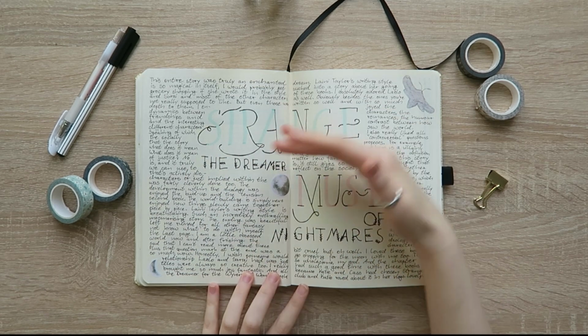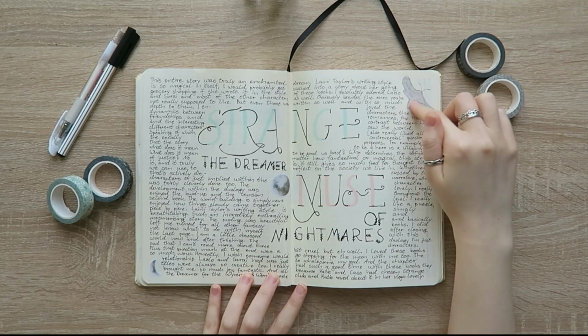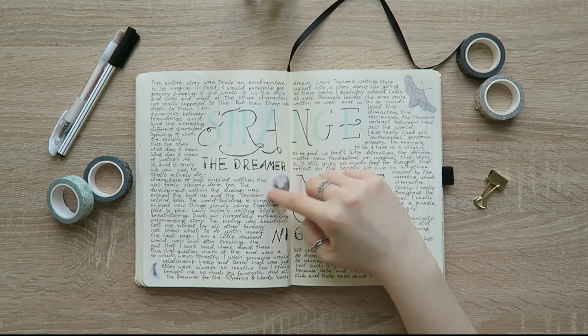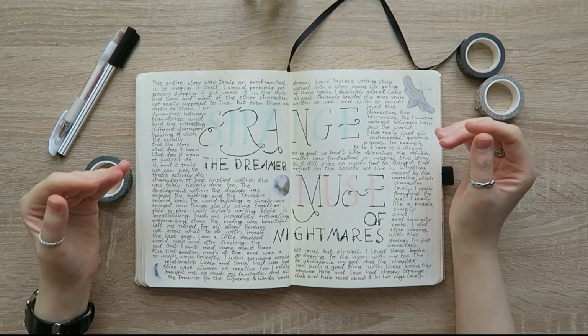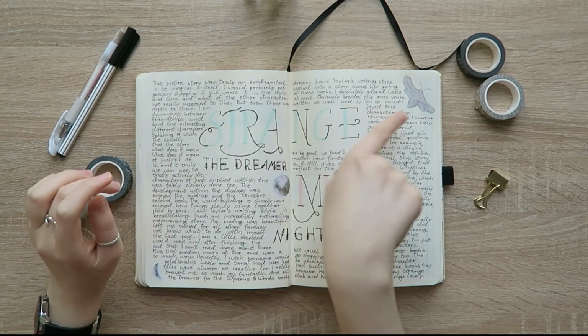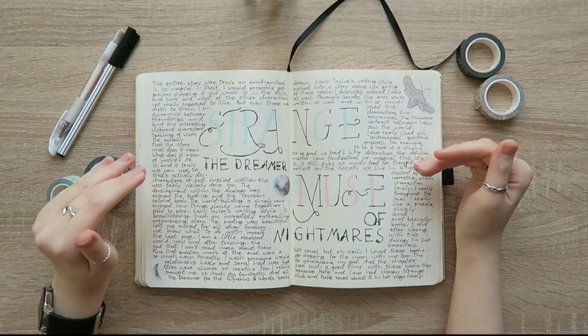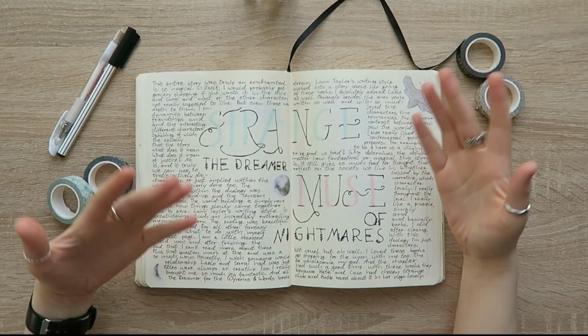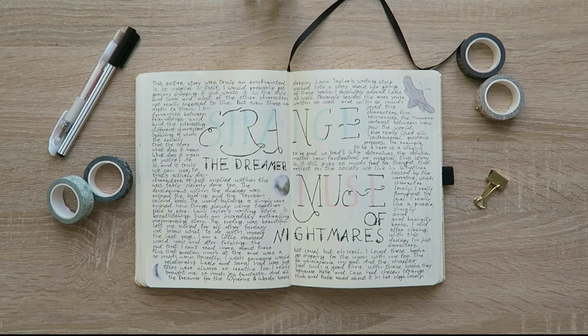I just chose 2 fonts from Pinterest and I drew a little moth up here and put 2 of my moon stickers because they went shopping for a moon in the books. Oh my god, so good. And then I wrote down a little, which is not that little, review/thoughts text, and I just love how this turned out. I also really love those books.